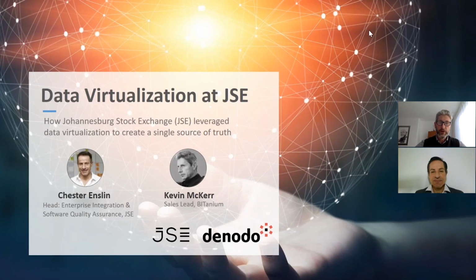Finding the single source of truth has plagued data specialists for years and still does today. Whether it's for revenue reporting or accounting or gaining the single view of a customer, the challenge of consolidating data from multiple sources is significant. That is if you don't have data virtualization.